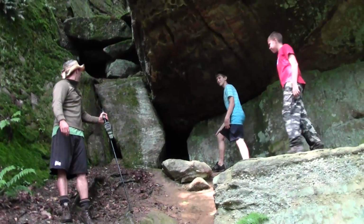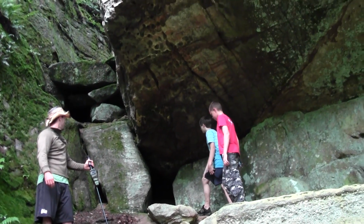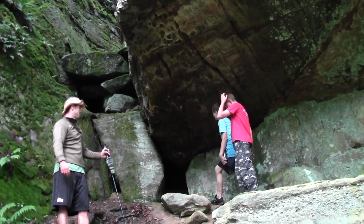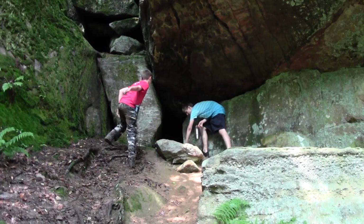Look at how dry it is on that ground up there. That probably would have been an okay place to sleep if you had a ground mat last night. Yeah. You hear the bats? Wait here, just a second.